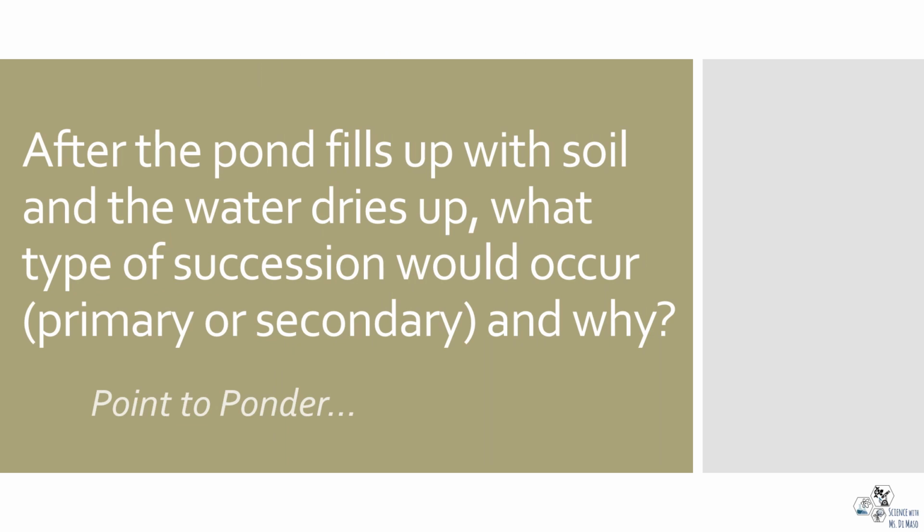So after the pond fills up with soil and all the water dries up, what type of succession do you think is occurring? Is it primary or secondary, and why? Pause the video, write down what you think it is, and then move on.